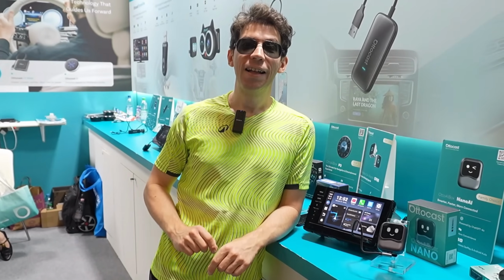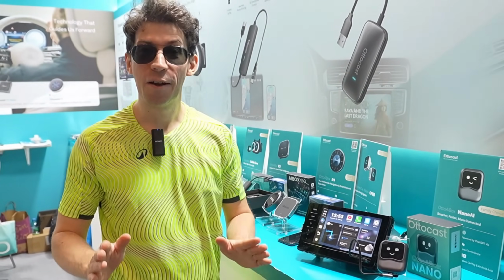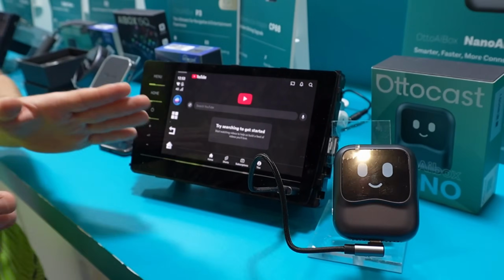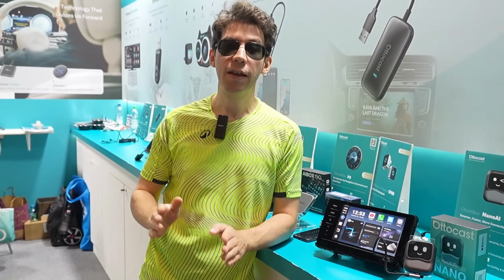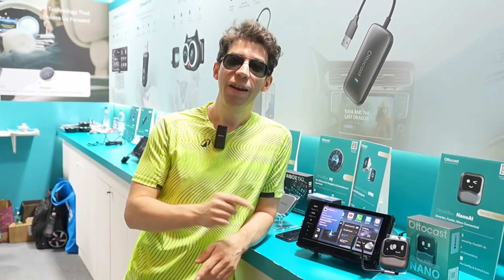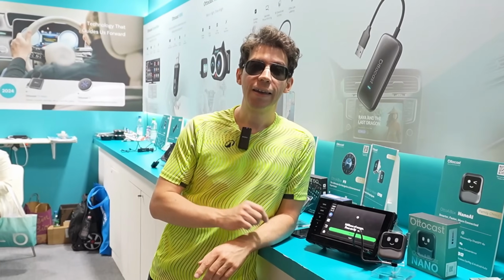And now let's also try voice commands. I'm going to wake it up with my voice. Hey Nano, open YouTube. As you can see, it took my information and opened YouTube directly. You can also activate many functions such as playing your favorite music, or opening your favorite channels. And you can also activate ChatGPT.